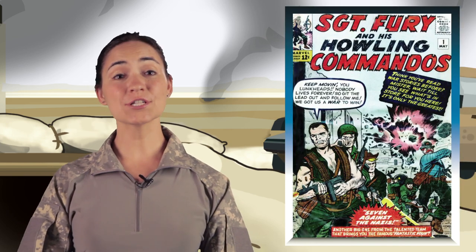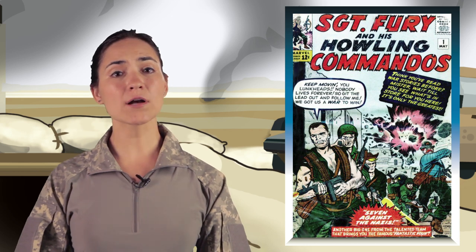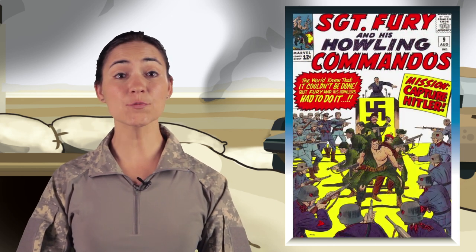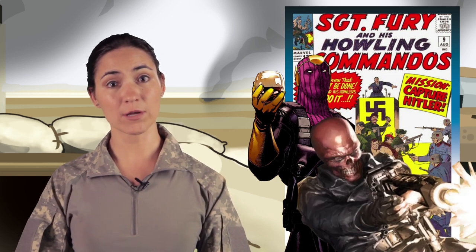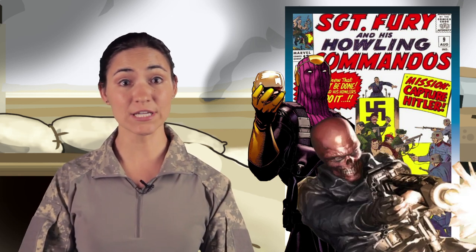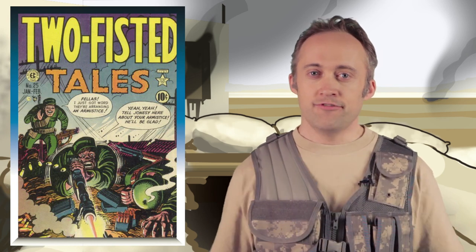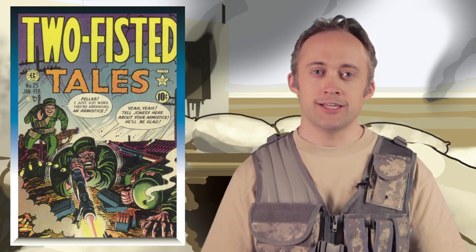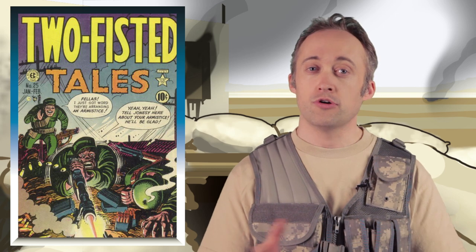Fans of Jack Kirby and Stan Lee should check out Marvel Masterworks: Sergeant Fury Volume 1, featuring Sergeant Fury and his Howling Commandos, squaring off against real enemies like the Nazis and supervillains like Baron Zemo and Red Skull. The main character, Sergeant Nick Fury, would later go on to become Nick Fury, the head of S.H.I.E.L.D. During the Korean War, horror publisher EC Comics branched out into war comics with Two-Fisted Tales and Frontline Combat. Featuring incredible artwork by Wally Wood, Jack Davis, John Severin, and Alex Toth, these anti-war titles pushed the limits for violence at the time and eventually led to the creation of the notorious Comics Code.